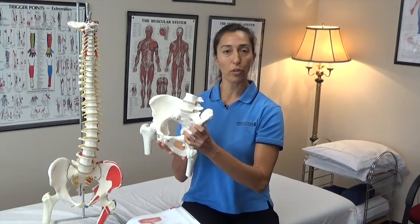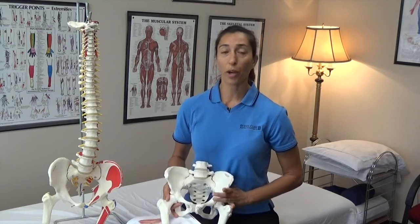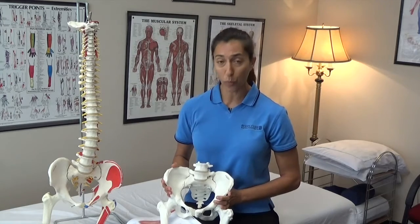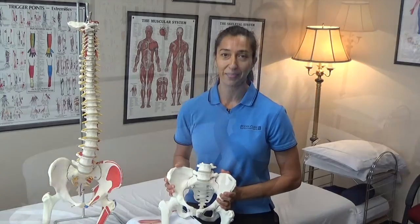So there are several approaches to working with the bladder. We have to find the root of the problem, perhaps add some pelvic floor strengthening, perhaps not, it's not for everyone, as well as releasing the tissues of the bladder, which can be very effective in helping your incontinence.